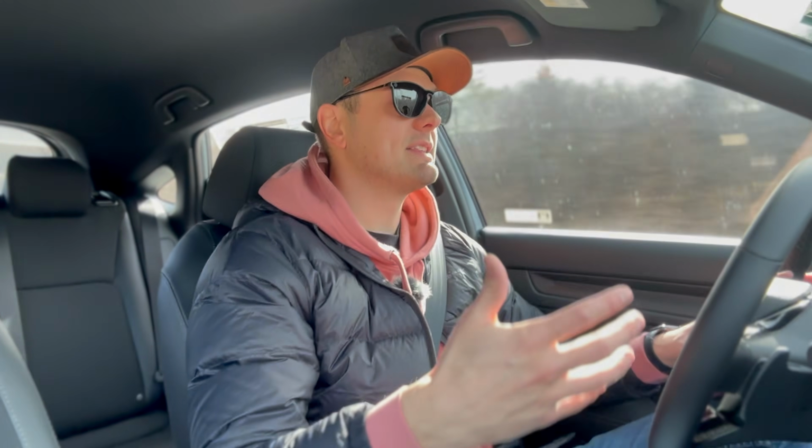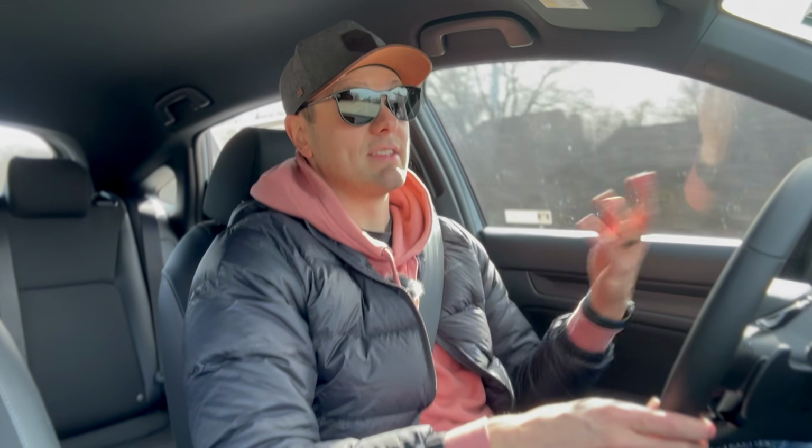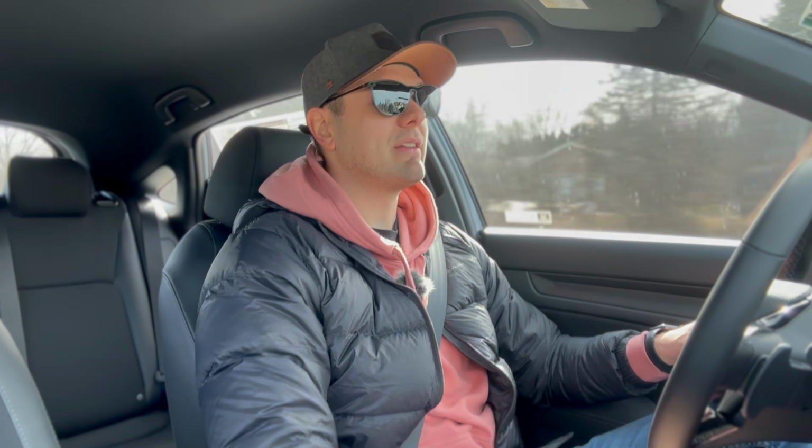It is front wheel drive. The base Civic is not gonna have the limited slip front differential that the zippier Civics are gonna have, but it's just a good engine. The powertrain fits the car well, and it feels natural and organic.